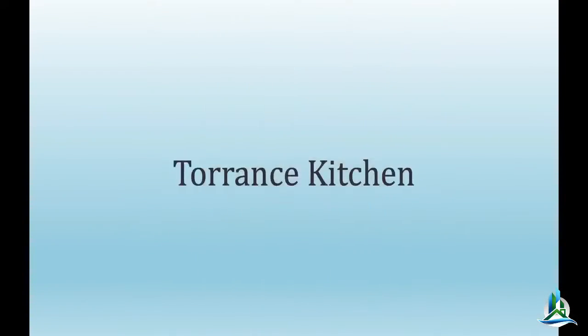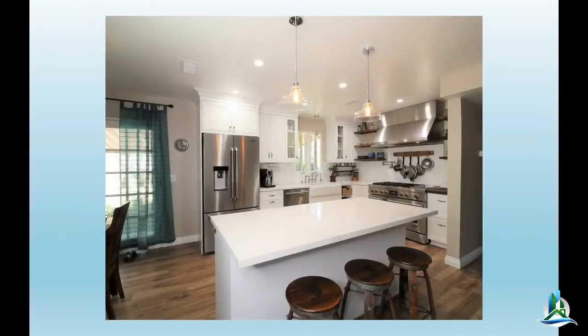All right, Torrance kitchen. So this is definitely an open floor plan. You see how it flows good? There's different workstations. You've got your workstation at the stove, your workstation here, and then you've got easily two workstations on the island, and then you've got seating. This kitchen can easily accommodate 6 people in it, working and getting stuff done. Before, you could barely fit 2 people in there. Maybe 3 would be crowded.